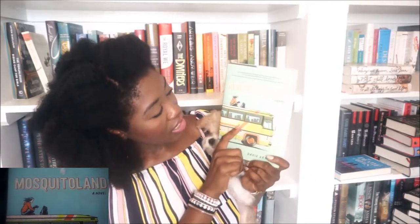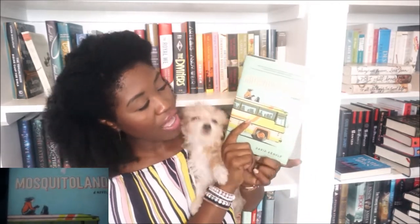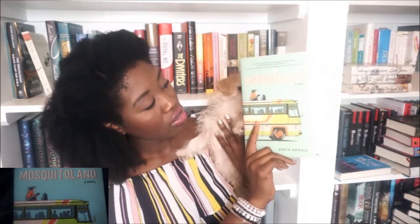So, Mosquitoland. I later had heard great things about the book, and I'm really excited to finally get to it at some point, but this cover is extremely satisfying. It gives me very 70s vibes with this kind of aqua Tiffany blue. It's like a muted Tiffany blue, more on the greenish side. And then you have this young lady, it looks like a young lady, sitting on top of the bus reading, my type of female protagonist, with her backpack. And then you have this old school 70s type bus deal with the people inside.